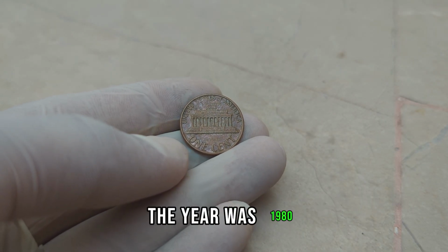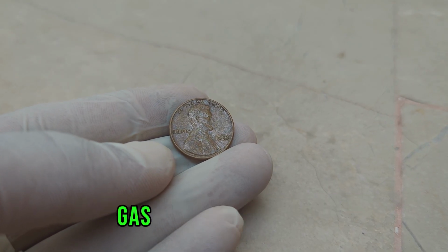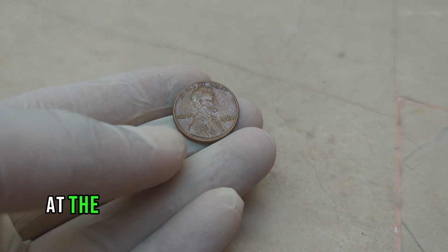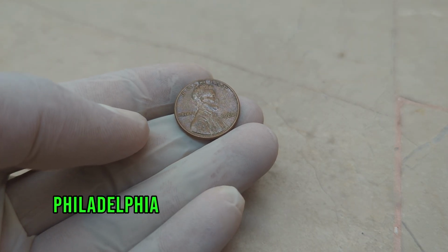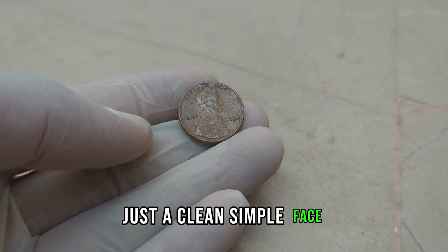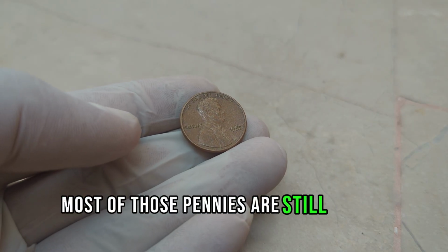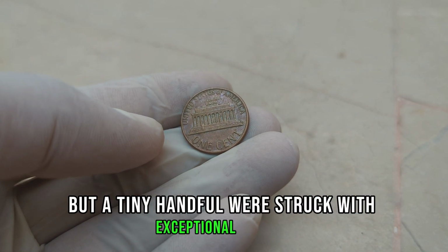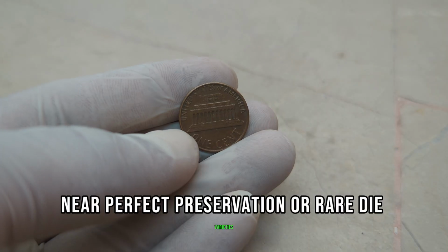The year was 1980. Ronald Reagan was campaigning for president. Gas prices were climbing, and millions of pennies were struck at the Philadelphia Mint. Unlike Denver or San Francisco, Philadelphia coins bore no mint mark at all. Just a clean, simple face. Now here's the twist. Most of those pennies are still worth just 1 cent. But a tiny handful were struck with exceptional detail, near-perfect preservation, or rare die varieties.